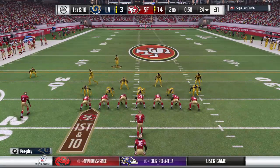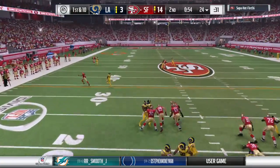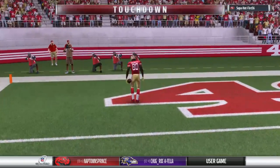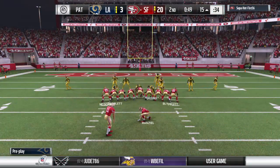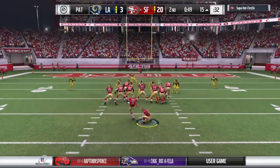Offensively, they've got the lead. Not a whole lot of time left. What do you think, Charles? Well, it's tempting to try and add to your lead, but a mistake there. It's caught inside the 25. Touchdown, 49ers. Their dangerous wide receiver, 76 yards. And the 49ers add on to their lead.